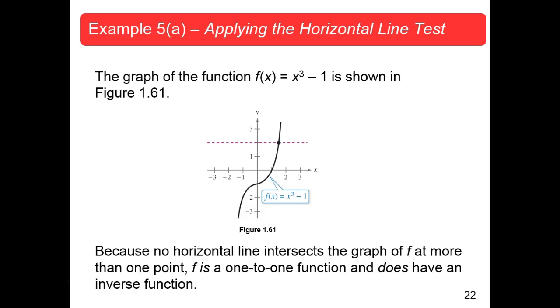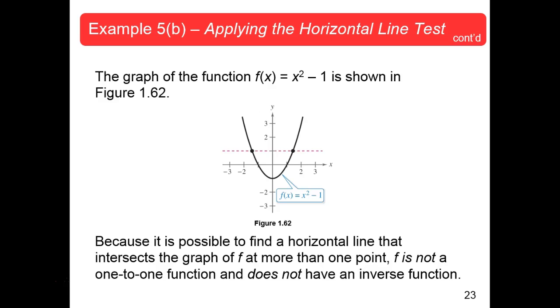Did we skip? No, we did example 4. Yeah. All right, that was example 5. Well, that's 5a. Okay, here's 5b.